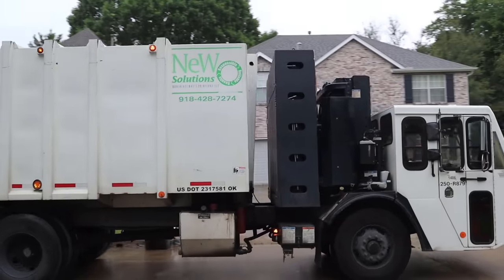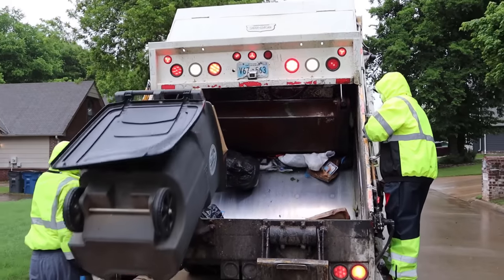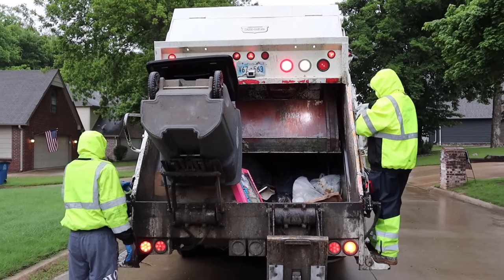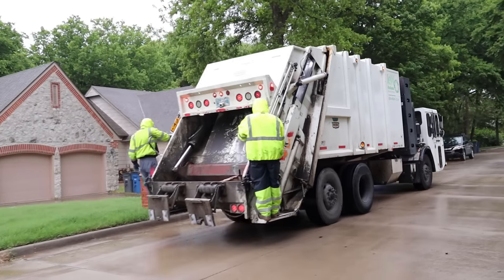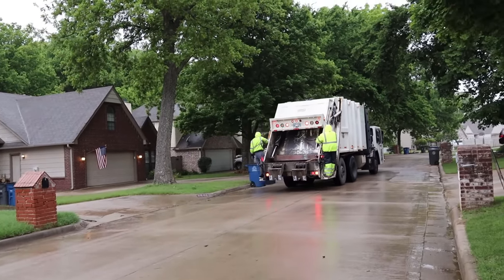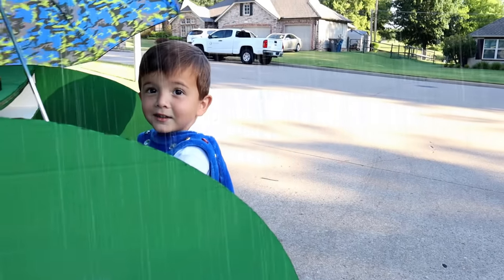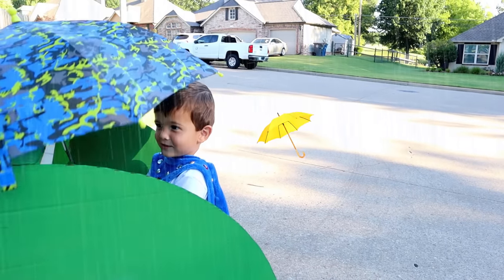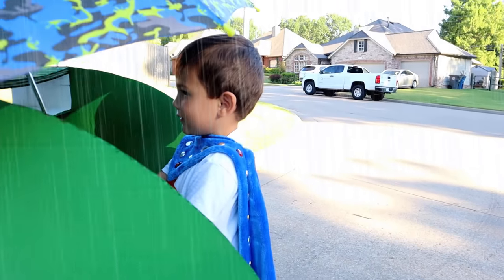Oh no, Supers. It's raining and the garbage crew is getting wet. Uh-oh. And they can't use umbrellas. They need both hands free. What can they do to stay dry? Let's think about it. What do garbage men wear when it's raining? They use umbrellas? What else do they do? Do they have special suits? Yeah. That's fun.